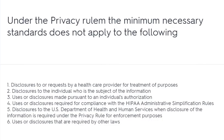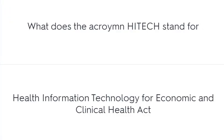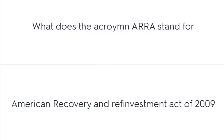Under the privacy rule, the minimum necessary standard does not apply to the following. What does the acronym HITECH stand for? Health Information Technology for Economic and Clinical Health Act. What does the acronym ARRA stand for? American Recovery and Reinvestment Act of 2009.